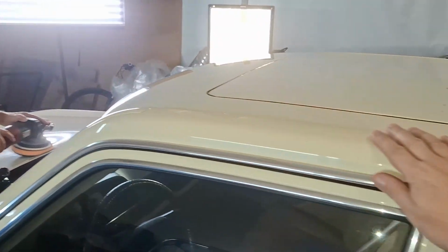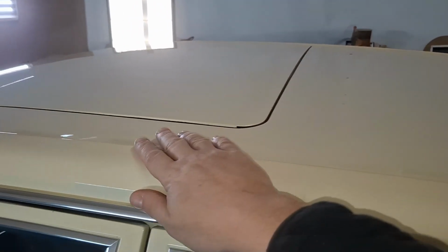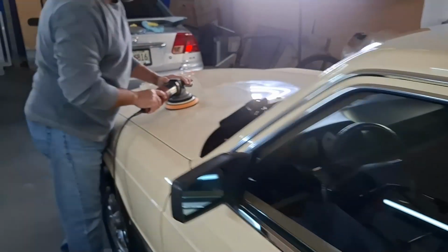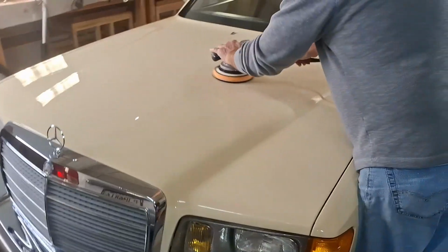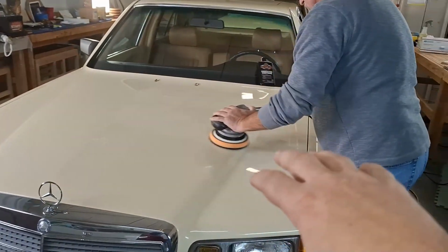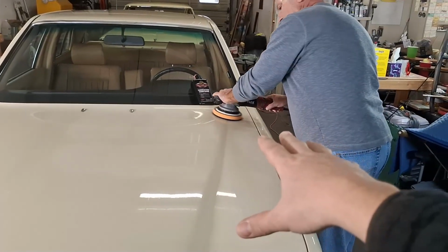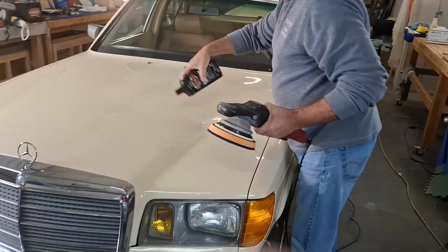Oh, I think he's already clayed it. I can feel it. You've already clay barred it? Yeah, I can feel any contaminants are out of here. So you notice he's not doing any sanding or heavy cutting. He's using correction compound and the microfiber because this car is really in remarkable condition, the original paint.